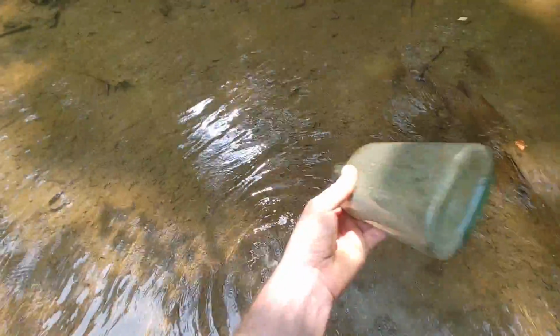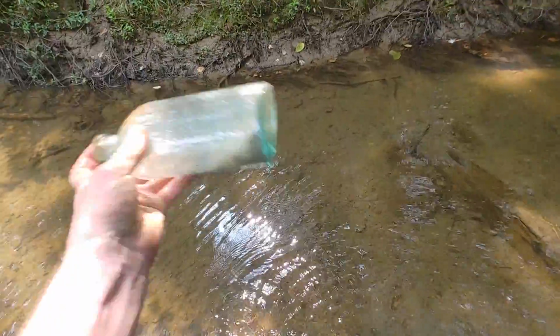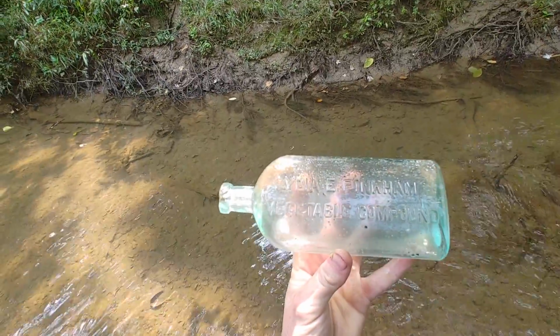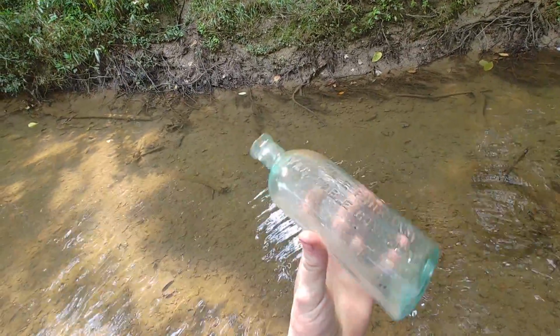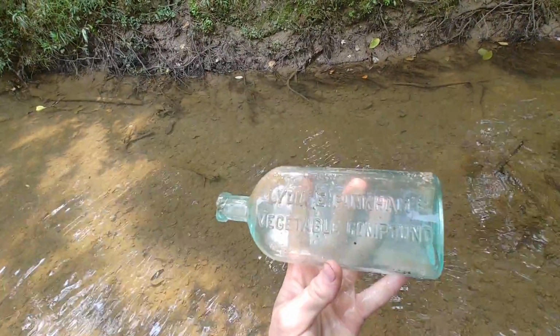I'm really trying to get this cleaned out. There's a lot of sand in there. Not bad looking. Not bad looking at all. I'll take that all day. Really nice. Get back to you on the next find.